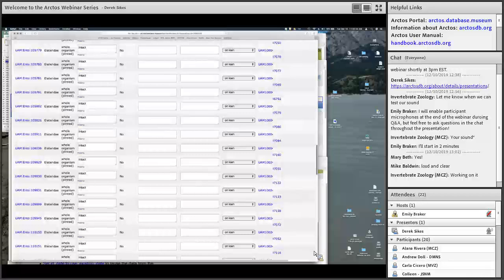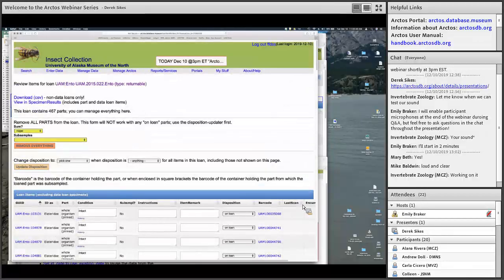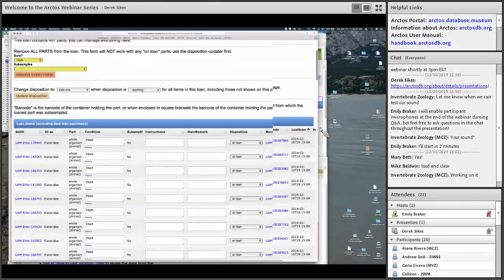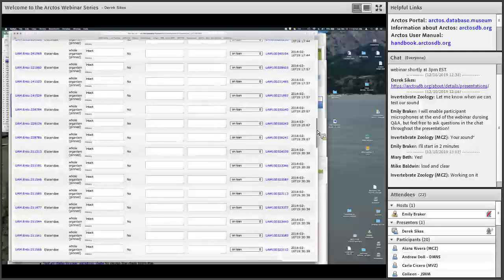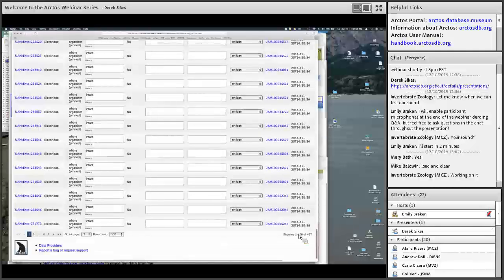Well, here's one that was scanned in 2015. But most of them didn't have any object tracking, so they're going to have their first scans when I scan these all back in. So I'm going to sort this column by that field, and you'll see there's a bunch that were scanned in 2014.